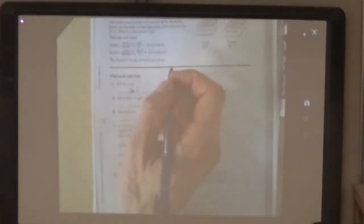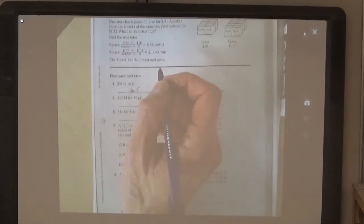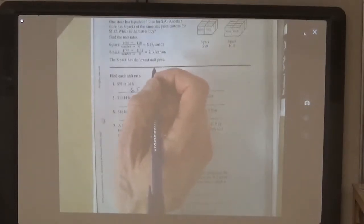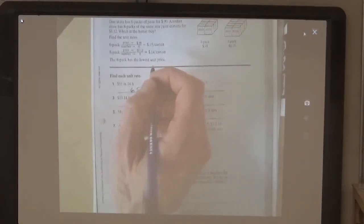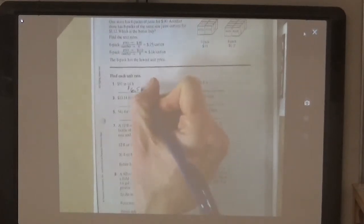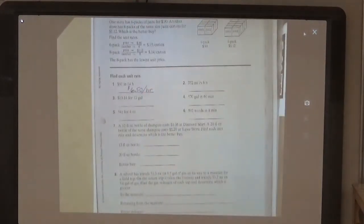6.5. And then how do we label this? No, it says $91 in 14 hours. So 6.5, we can't write as just 6.5. We have to write it as $6 and 50 cents per hour. Right. $6.50 per hour. That's the rate that you're paying for whatever it is that you're getting, okay?